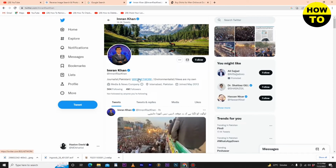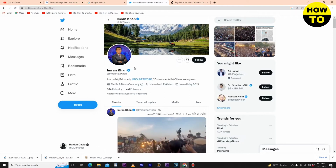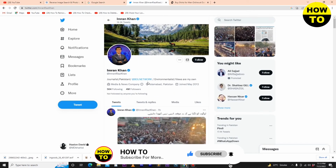Now, after Elon Musk has become the new CEO of Twitter, if your account is verified and you have a blue tick link, you have to pay $20 to Twitter every month. So this is the new policy. If your account is verified, you have to pay $20 to Twitter.